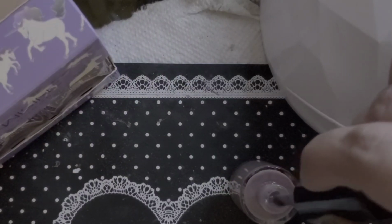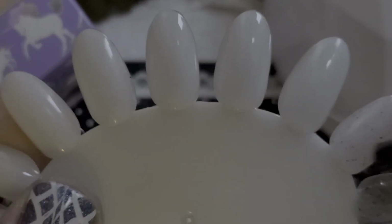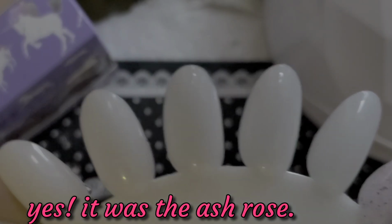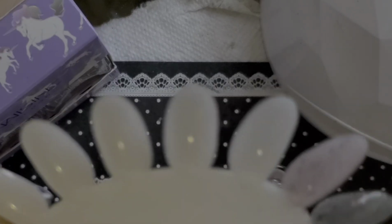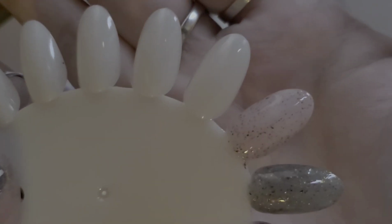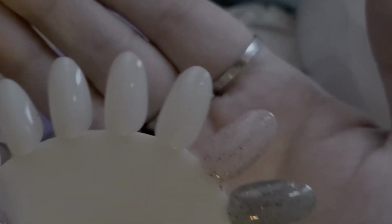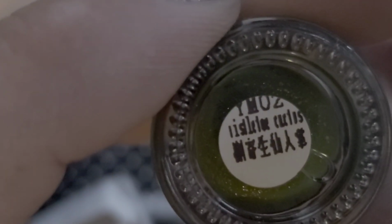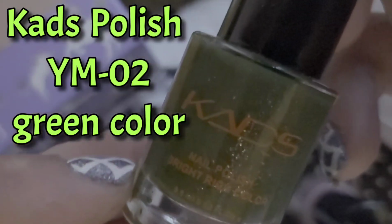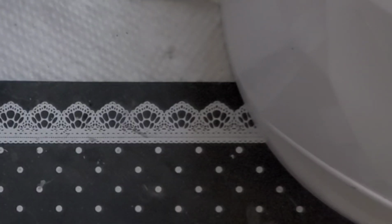And here's 1 coat of this. Forgot which one this was called. Was this the Ash Rose? It's very light. So I'm going to go in with another dip of that, and then I'm just going to let it dry for a second before I put the second coat on, so I'm not moving around polish. But here's 1 coat of that. I have no idea what this says. So if you do, it's a beautiful green, gold flecks again. Okay, so let's put some of this green on.